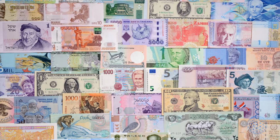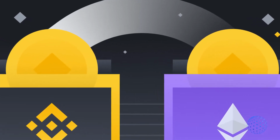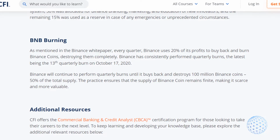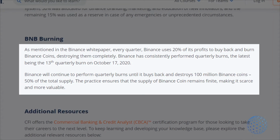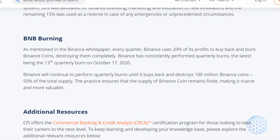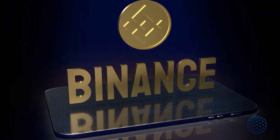Binance Coin started on the Ethereum network but is now on the Binance platform. Binance uses a fifth of its profits to purchase and destroy the BNB that it has in its treasury once per quarter. And this, one more time, helps the coin to gain value, and many investors now use the Binance Coin as a store of value and to earn profits.